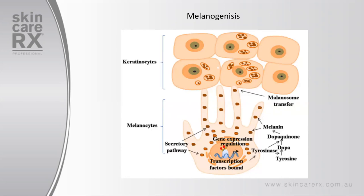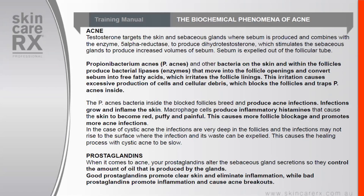All right, any questions about that? No? Wonderful. So we'll go to our next condition that we will generally treat in the skin, which is acne.